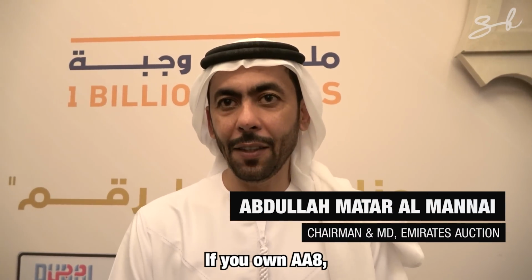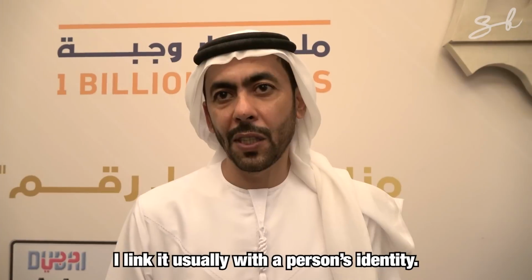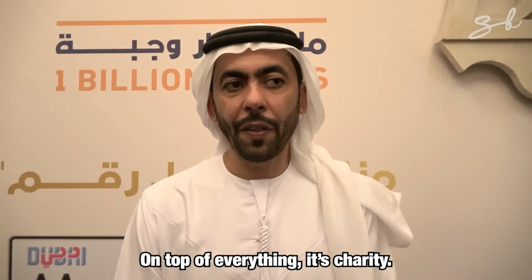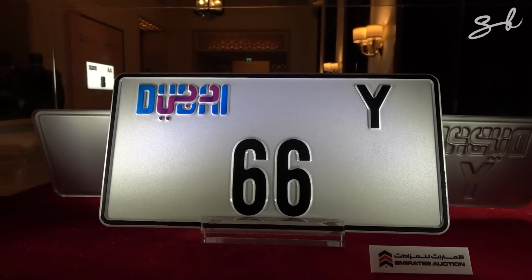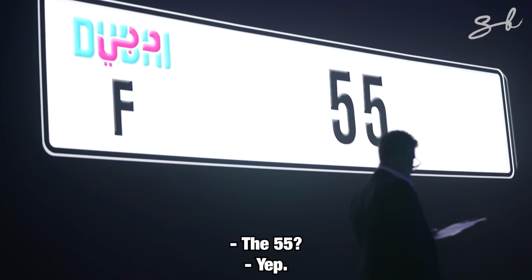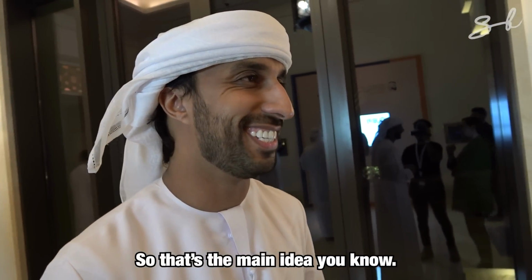If you own AA8, within a year, everyone will know that Muhammad or Abdullah is AA8. I link it usually with the person identity. That's one of the main reasons which made the number plate expensive and made people interested in the number plate. On top of everything, it's charity. Some of the other special plates on auction were F55, Y66, and V66. Is there any specific number you're bidding on today? Yep. Which one? It's 55. The 55? Yep. Does the 55 have any significant meaning to you? Well, I love the number 5. So that's the main idea, you know?